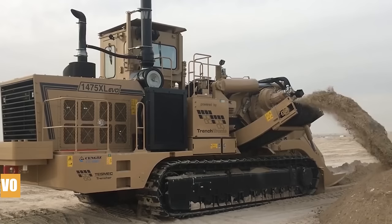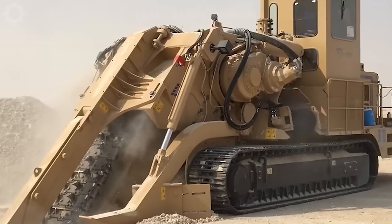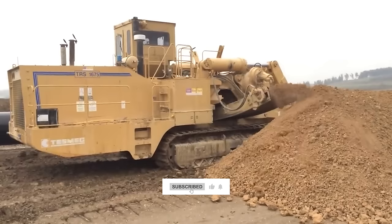This powerful rock excavator, featuring Trenchtronic 5.0 and boasting 630 horsepower, excels in trenching pipes with a diameter of up to 16 feet. Its remarkable performance enables efficient operation in challenging conditions.